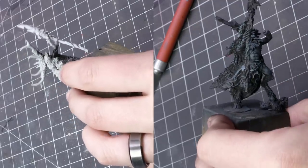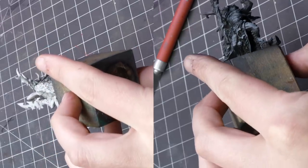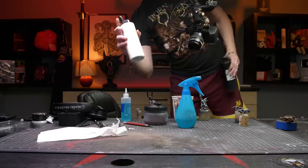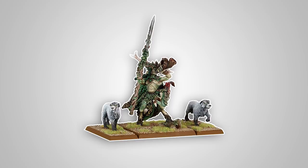This method of undercoating allows me to see where my highlights and shadows should be, which is especially helpful when painting items in subassemblies. It can be easy to forget the orientation of each piece. Once that was done, it was finally time to start painting the miniature. The commissioner for this piece wanted me to paint it like the box art. That means gray and white hounds and lots of greens on Orion.